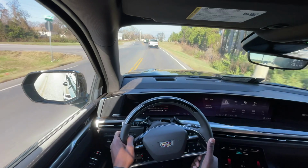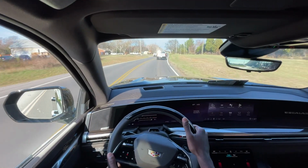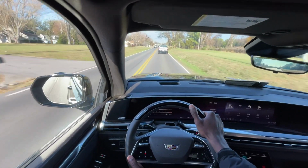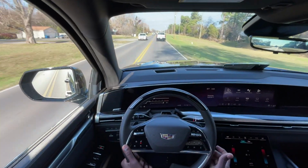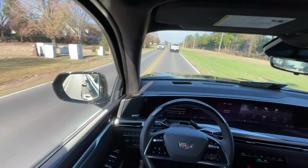But still drives great. The ride quality is phenomenal. And then the other thing too is the overall drivability is good too. It's not very hard to drive. I like the steering feel. I like the gas pedal feel, the brake pedal feel. And I also just like having the drive modes here.